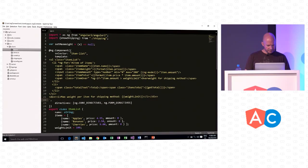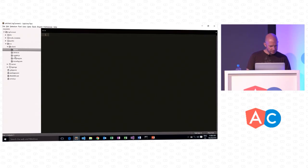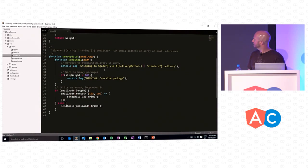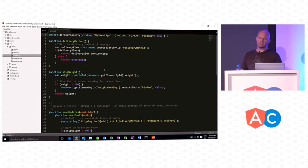So one of the first things I'm going to do is just open up this plain JavaScript file. Hopefully you can read that. It's very contrived. I just wanted to highlight some bug finding properties. I've tried not to use any external libraries, so there's no Angular here yet. But there is at least half a dozen bugs in here, all of which I'm guilty of writing myself. So take a couple of seconds while I take a quick drink and see what you can spot.